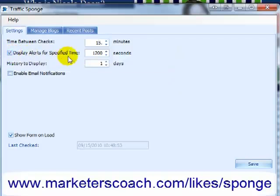The display alerts for a specific time, it's in seconds, and that's how many seconds this will show up before it goes back down. The history to display is the number of days that you want to have the history that you can see. And so I set this for 1200 seconds because I might walk down the hall, I might go do something else and come back, and I don't have that many blog posts popping up at this point, so I can always take that down to like 100 seconds later if it's too much. So then I'll just click save.